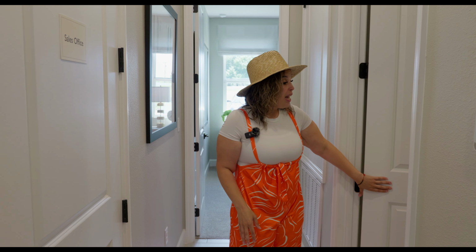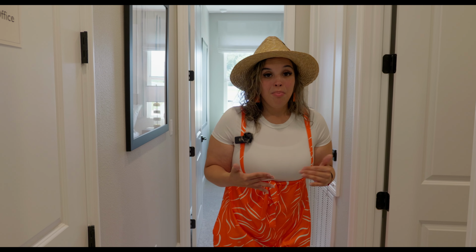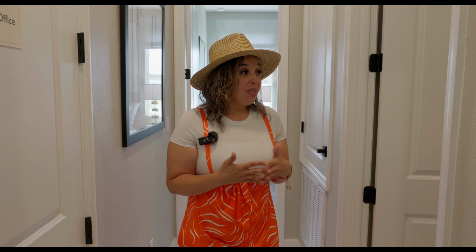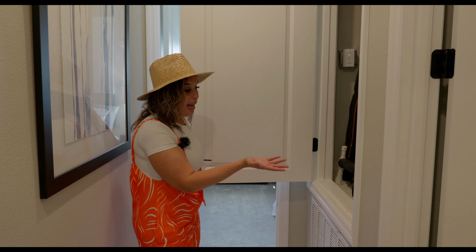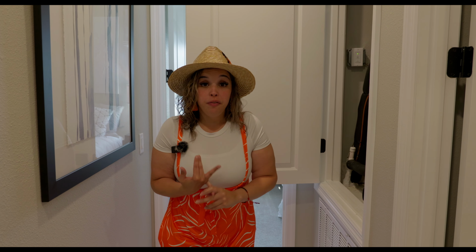Now come this way, we're gonna have the laundry room with the washer and dryer, cabinets on the top. This is just the model, so that's why they have it showcased like that. Normally the washer and dryer does not come with the house, nor do the cabinets on the top, okay? So this door here is just to the HVAC. That's where you're gonna go ahead and, you know, if you need to change the filters.